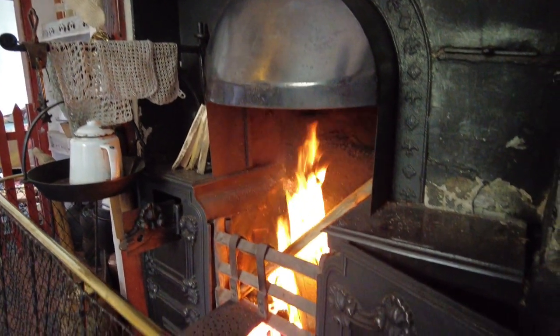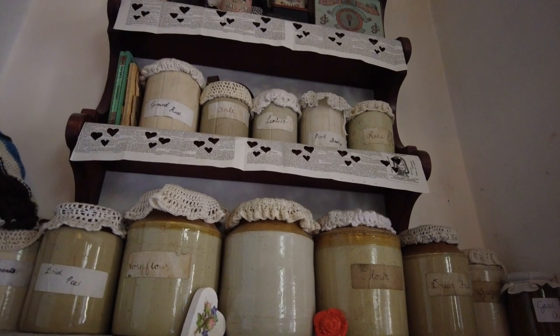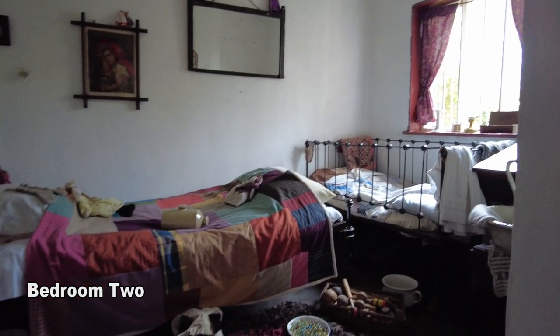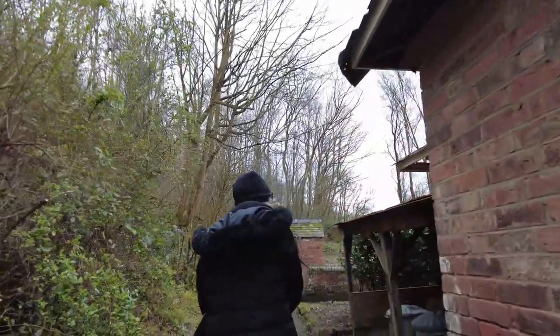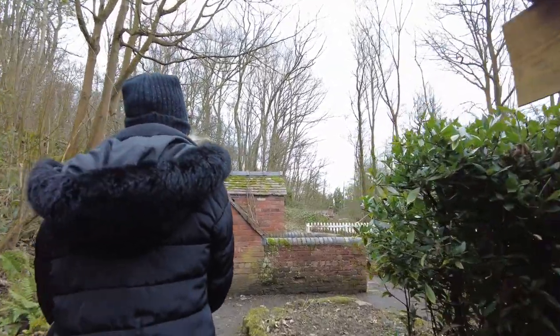Welcome to the toll house. The development of railway responsibility of the local authority. And two bedrooms. 1832. It's even got a garden and outbuildings.